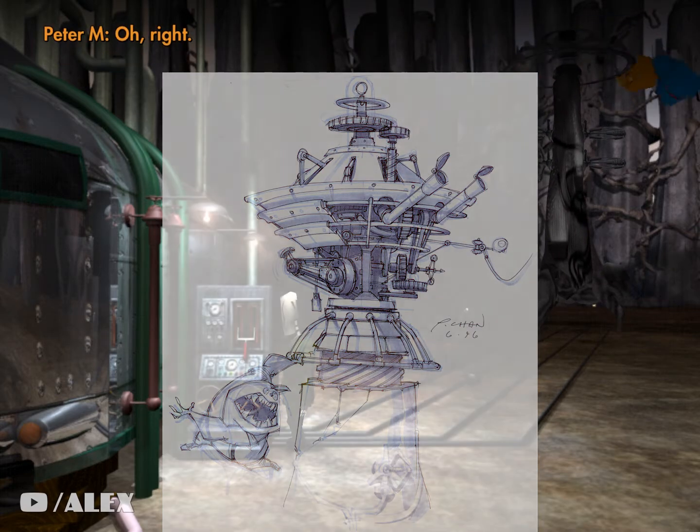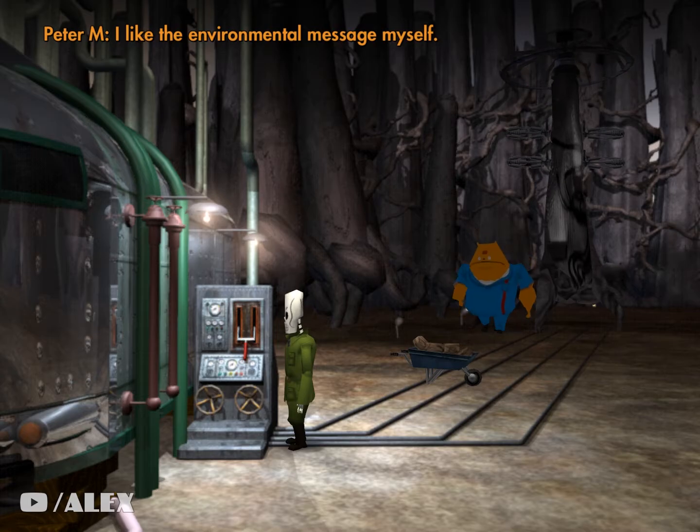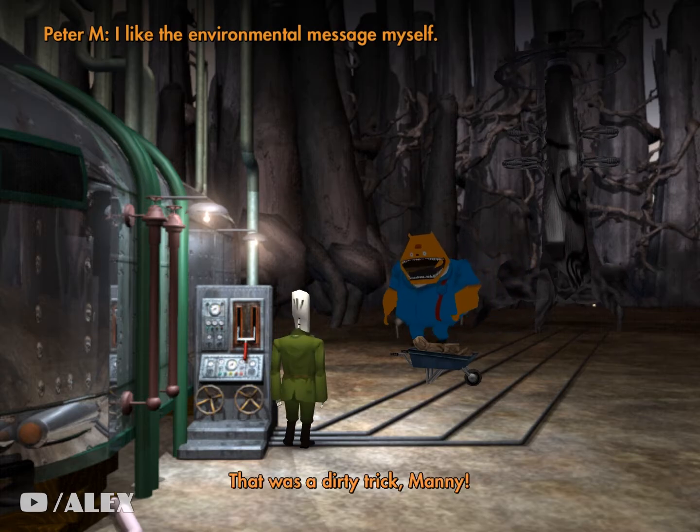Oh, right. But it was all worth it because it was satisfying to see Glottis spin around on the top of it. I like the environmental message myself.